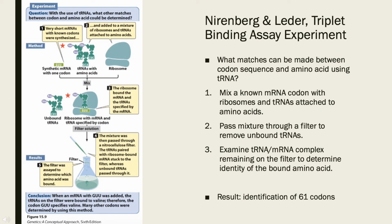Ultimately, upon completion of Nirenberg and Leder's experiment, 61 codons were identified and contributed to the creation of the Universal Coding Dictionary used today.